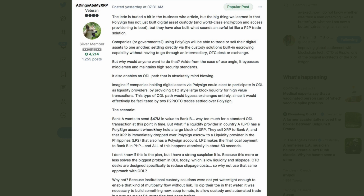But what if a liquidity provider in country A has a PolySign account where they hold a large block of XRP? They sell XRP to Bank A, and that XRP is immediately dropped over to PolySign escrow to a liquidity provider in the Philippines, for example, that also has a PolySign account. LP2, which is the Philippines one, makes the final local payment to Bank B in PHP, and all this happens automatically in about 60 seconds.